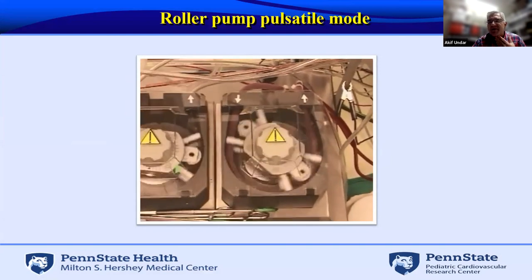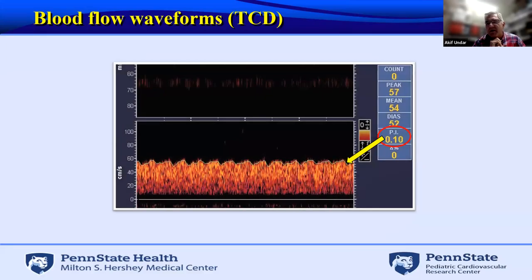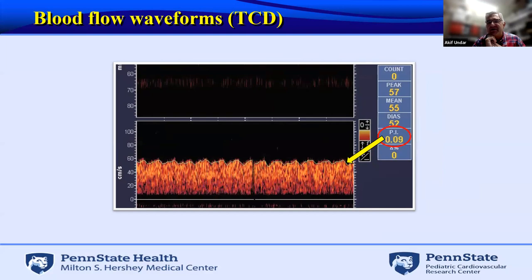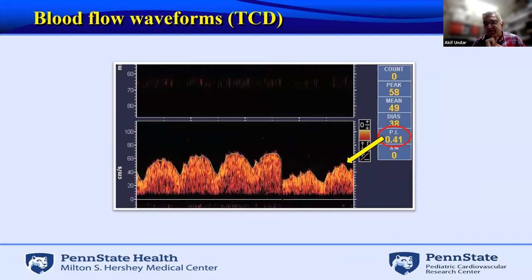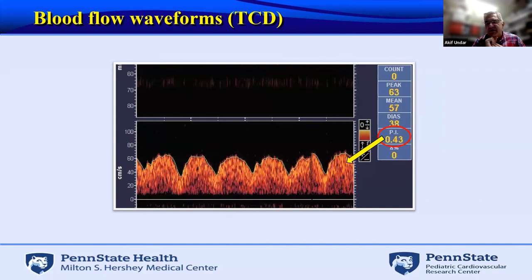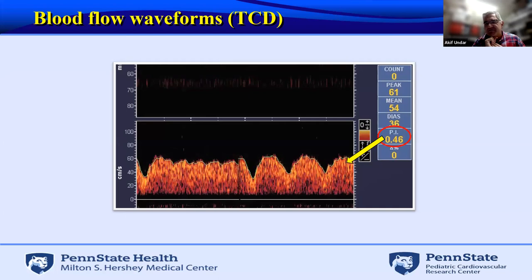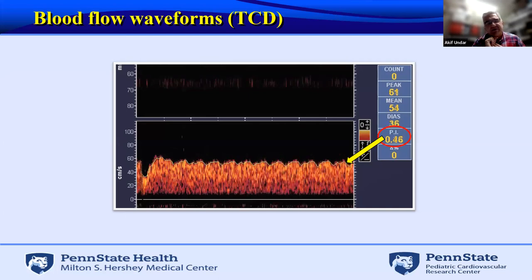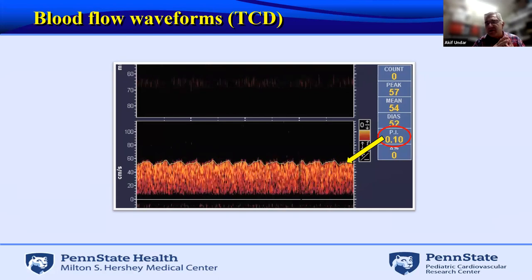But can we see this pulsatility in the patient? This is transcranial Doppler, and this is the pulsatility index under non-pulsatile flow. We are not changing anything else. We are just pressing the pulsatile button for 3 seconds. That's how we can see the changes in the middle cerebral artery of the patient. Okay, so these are not just mimics. As soon as we go back to non-pulsatile flow, that's what you see. So this is so important to see.